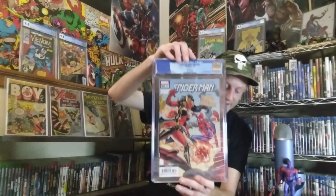So this one here too, we have an Amazing Spider-Man 88, the second printing. So first appearance of Queen Goblin, the second printing.